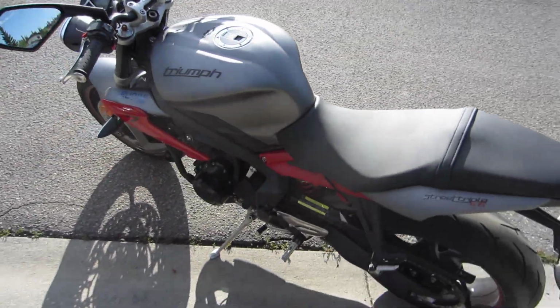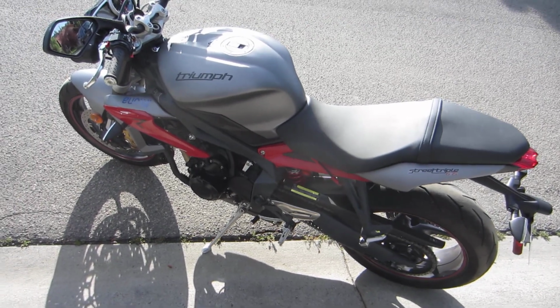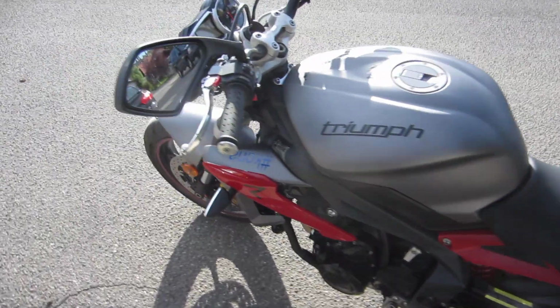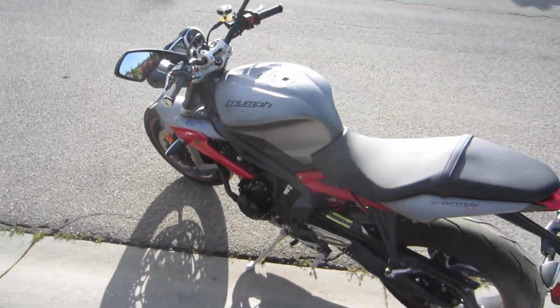On this Street Triple R, the suspension hasn't been adjusted at all, so it's pretty firm. But the R comes with adjustable suspension. It's got rebound and compression clickers. I would definitely soften it up for the street.